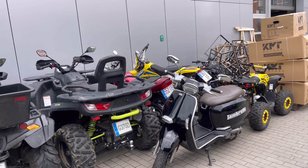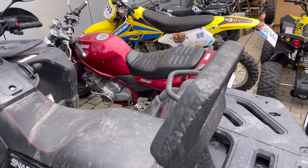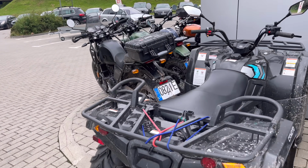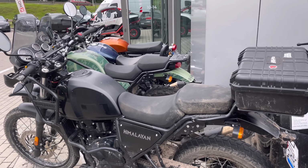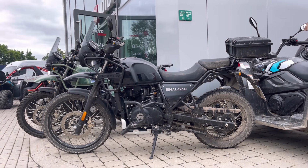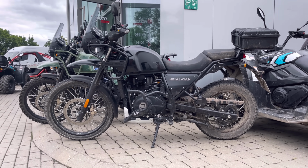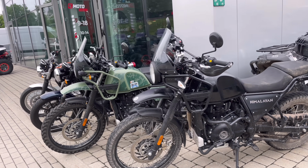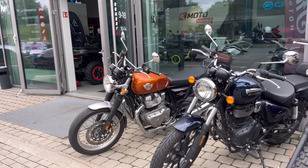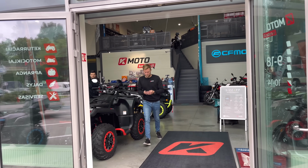Then we've got a Suzuki dirt bike, and that's one of the old Yamaha XJ600s. We've got quad bikes, we've got Royal Enfields, but these are not showroom ready. This looks like exactly how a Himalayan should look. That is a filthy looking Himalayan. I love it when they've got some mud on them. Then next to that we've got Meteor 350, Interceptor, another Himalayan, and the guys are here, so I'm going to go in now and give you a little tour.